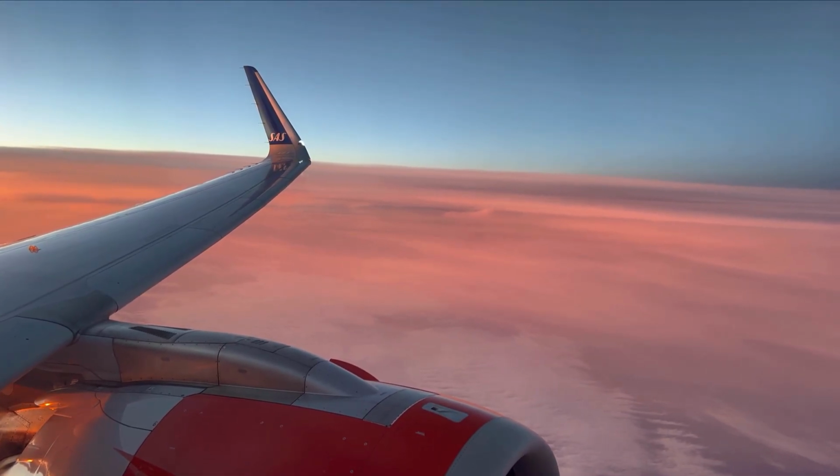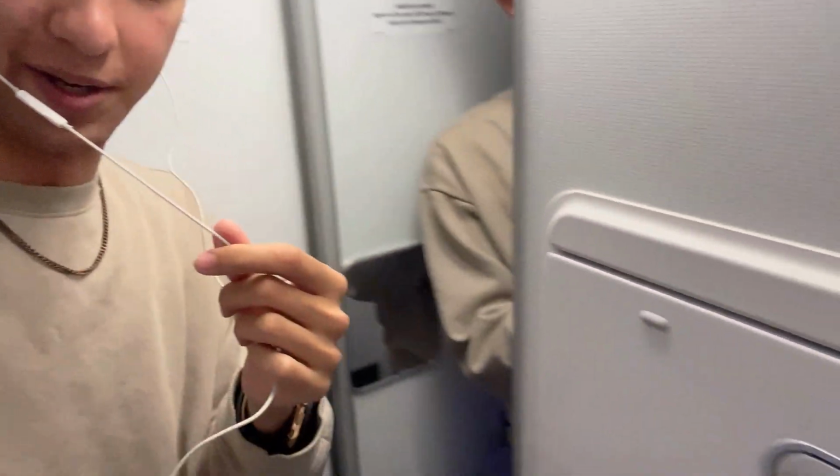The crew were very friendly and very service oriented, which I appreciate from SAS. Anyway, before we land, I'm gonna go and do a loo review real quick, so come on with me. Right guys, loo review time. I'm in the rear toilet of the A320neo because the front one was occupied, so I had to walk all the way back here, but let's open this up.